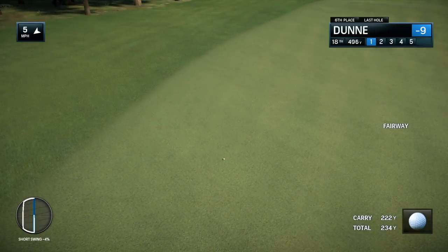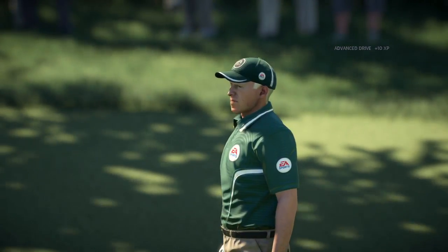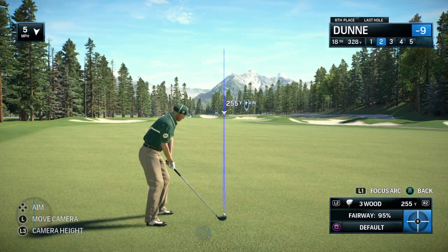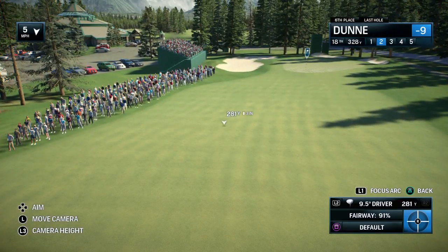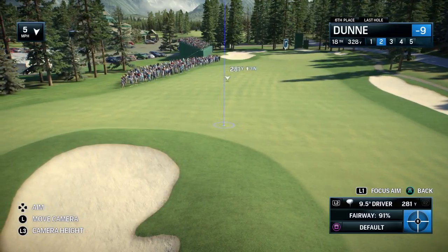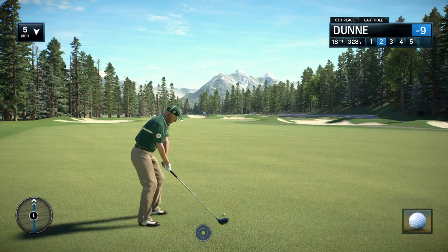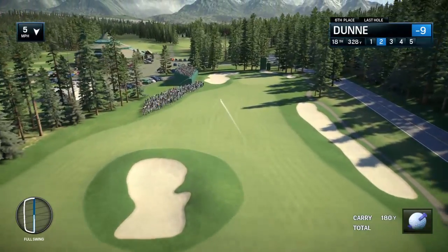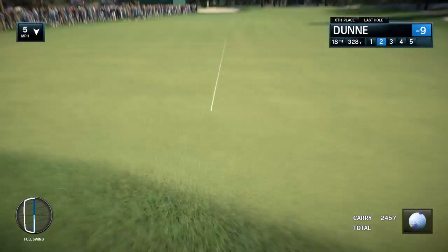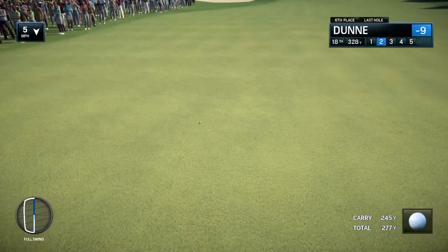Great Bobby Jones used to say, the hardest shot in golf's the next one. Judging by that light, it's not going to be too hard. And he steps up to take this shot from the fairway. That's an absolute beauty.